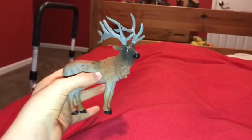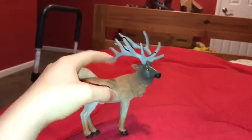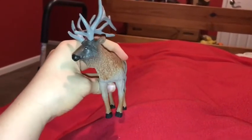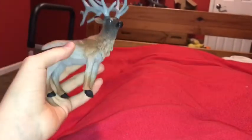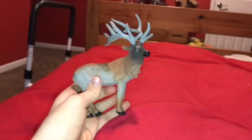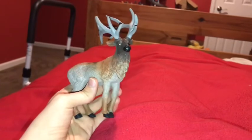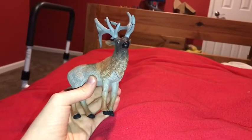The next animal in the North American collection is the elk. Elk are the second largest members of the deer family, and the signature sound that the elk has is a bugle, which is actually pretty loud. And elk are hunted by animals such as wolves and mountain lions.